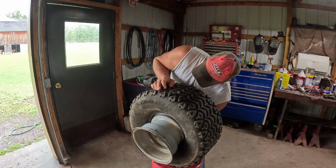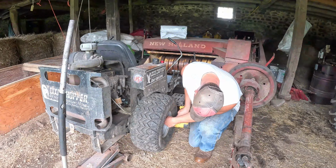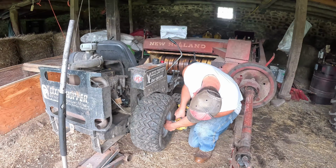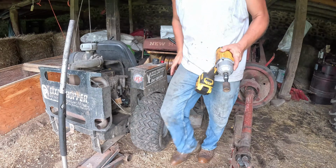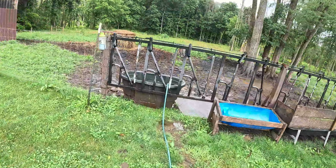Alright, let's see here. There, I think she's good for another 100 mowings. Hey look, the rain has stopped. And you know what I almost forgot? Yep, I think she's full.